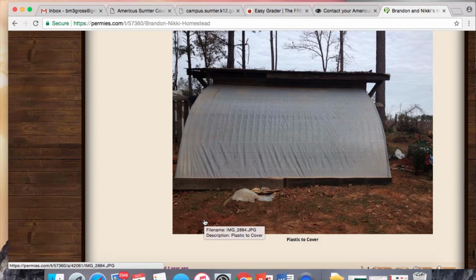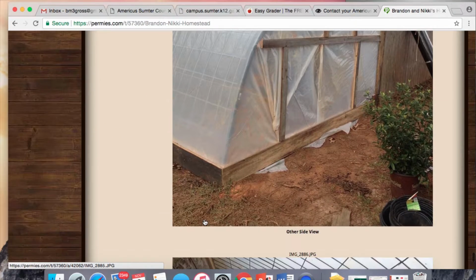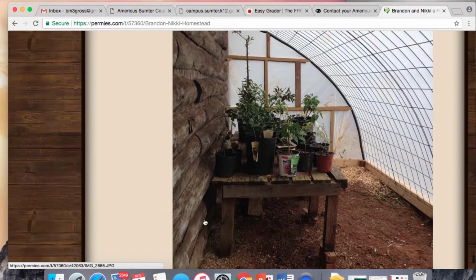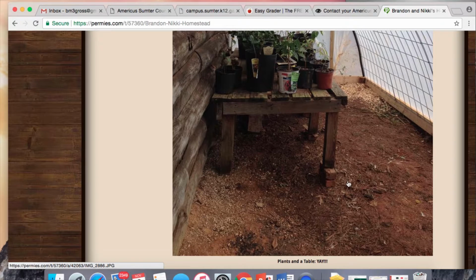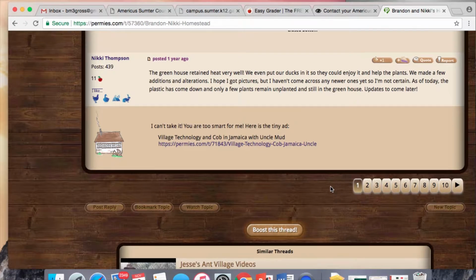Was I had a bunch of plants that were still too small to kind of withstand winter, and it worked good. Kept things warm. We actually threw some chairs in here during the winter time. We had a little bit of time off, and drank our coffee in there in the morning times. So we also put the ducks in there.